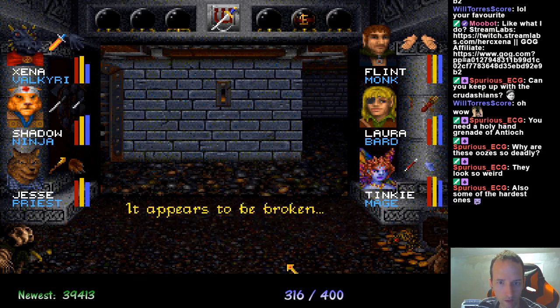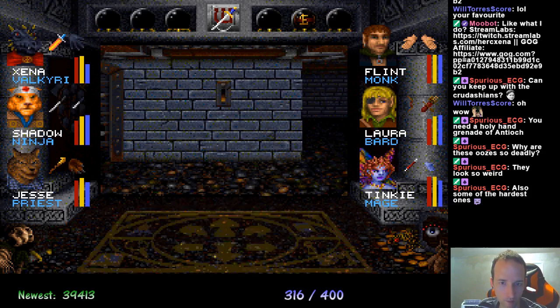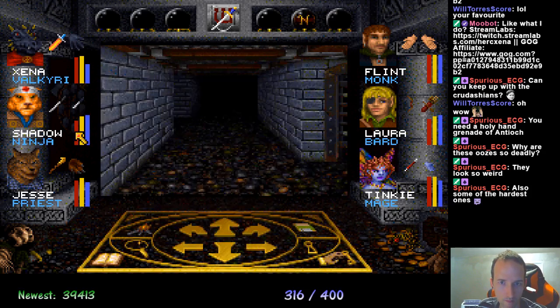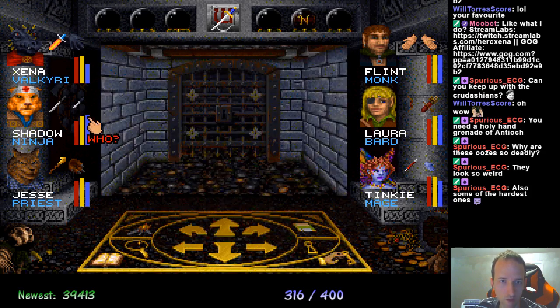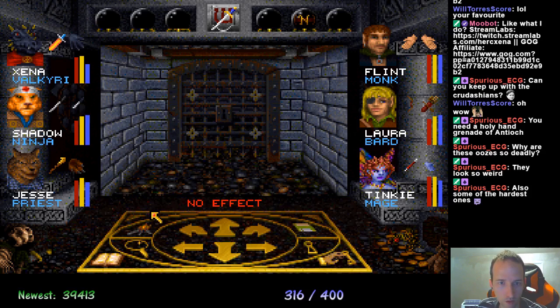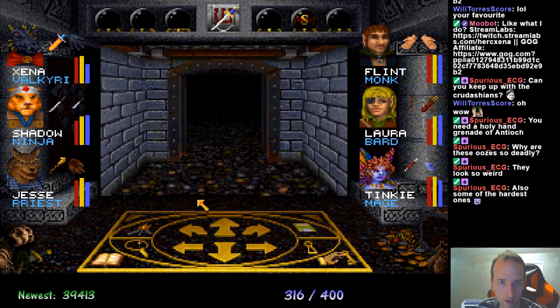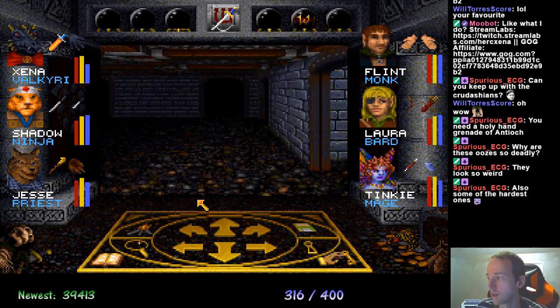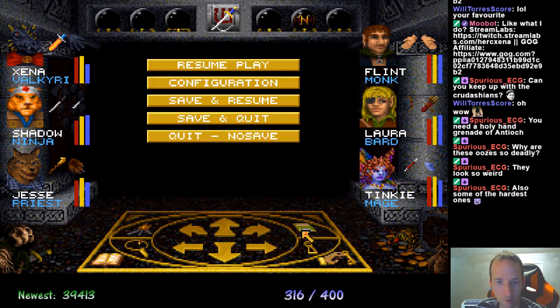We pulled the lever, but nothing appears to be broken. We'll leave it alone for now. Let's see if we can use the key here. If the key doesn't work here, then I assume that we need another key to open these other doors. Let's go back. Let's go west here. Save our game and enter this room.